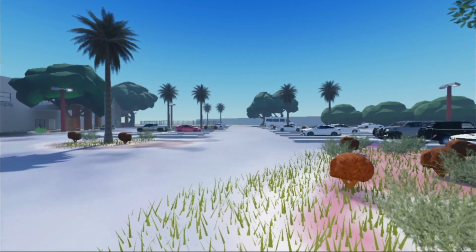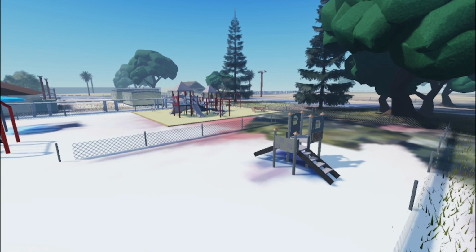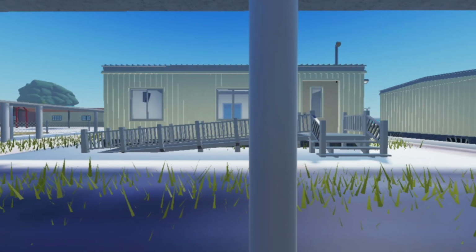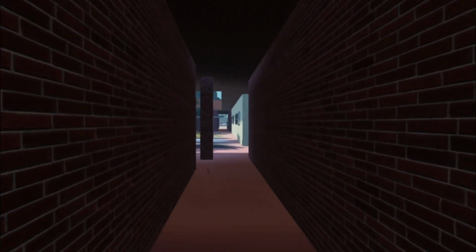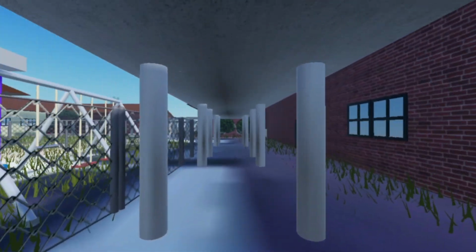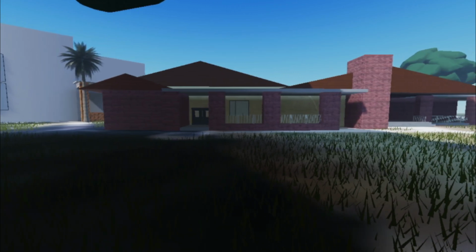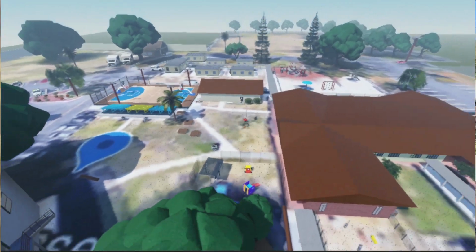I'm capable of 3D design. I learned that I could do whatever I put my mind to.